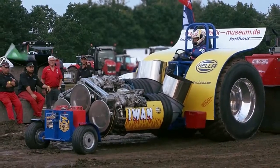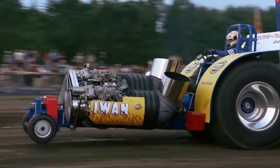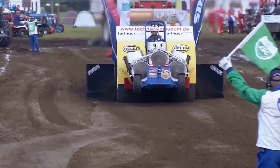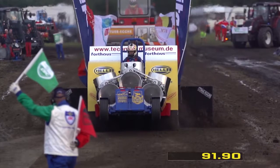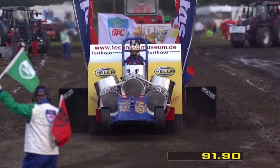Third tractor in the pull-off, and this is Iwan, second German tractor. Might be a little bit underpowered on this track today. Nice run though. Just dragging him down. 91 meters and 90 centimeters.